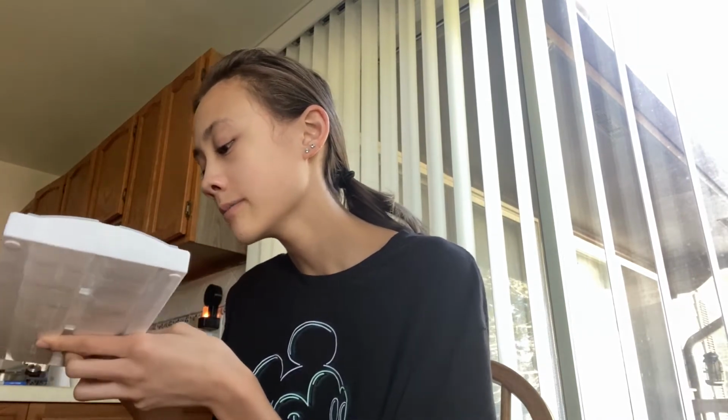So I finished taking my puppy out and she is in her kennel currently. Don't know how long that's gonna last because sometimes she just doesn't really want to stay in there. So I am just going to take my vitamins. So today is Monday. And take all my vitamins for the day.